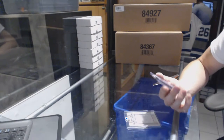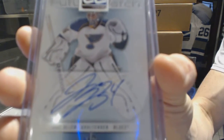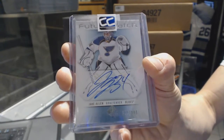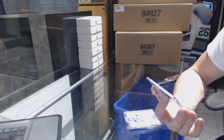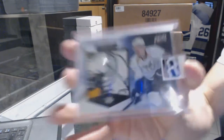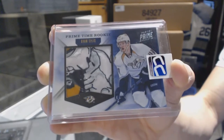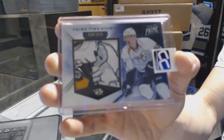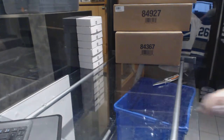We've got a 12-13 SP Authentic Future Watch rookie autograph, numbered 9/99, Jake Allen. And we've got an 11-12 Panini Prime Primetime Rookie Patch, numbered 3 of 10, Ryan Ellis. Oh, that's all right. That's an all right patch.